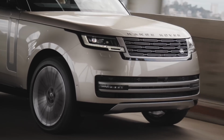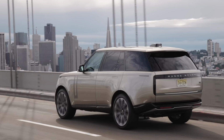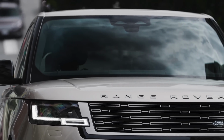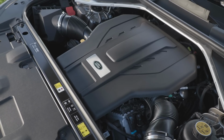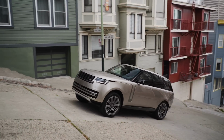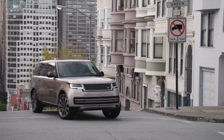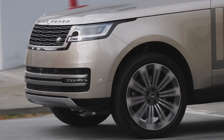Having told you about the hybrids, unfortunately we won't be driving them for another 6 months. So the new Range Rover arrives armed with a pair of diesels, including a 345 bhp D350. Then there's a 3-litre 395 bhp petrol and also a 4.4-litre twin-turbo V8. That's sourced from BMW, for those parts of the world that couldn't give a toss about the cost of fuel.